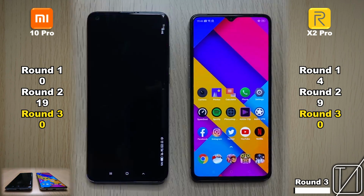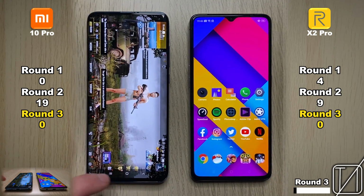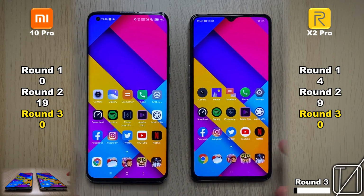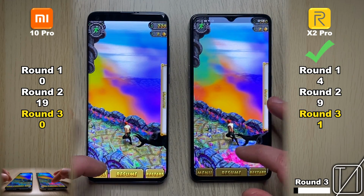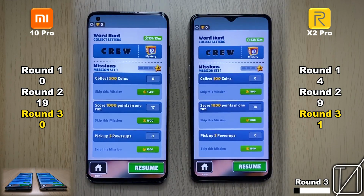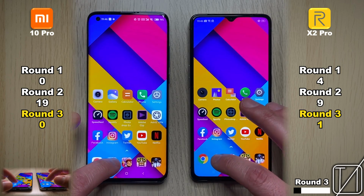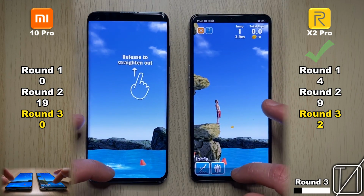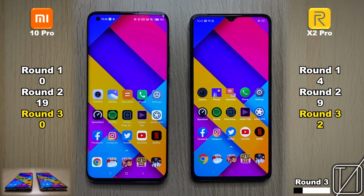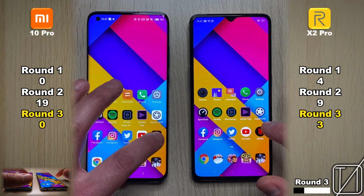Now going for round 3 over here, this is not necessarily about RAM management, guys. This is about how fast we can reopen the apps that we have already opened. Going into the second app over here, the X2 Pro snags its first point since PUBG was pretty much a tie. Going into Subway Surfers, also once again, too close to call. But then once we jump into Flip Diving over here, the X2 Pro opens it up because the Mi 10 Pro did something strange with the screen and blacked out for a second. Same thing can be said with Google Chrome with the flashing image on the Mi 10 Pro.